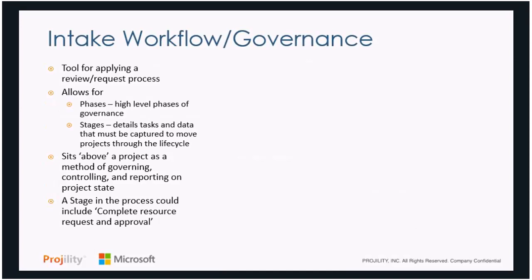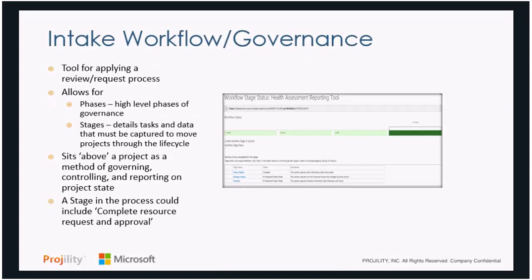So once we have that intake process, the project intake coming in, we're going to put some kind of workflow behind it. And the workflow, or the governance, is a process for reviewing the requests, applying different phases and stages and different specific activities to those requests, and getting those approved. An example of how this would work with resource management is you may have a stage that says complete resource request and approval before something can move into formal planning. That may be a step that needs to be checked off, and how you would achieve that is to have that manager go in, request the resources through an engagement, and then based off that, they can check that off, and the project now goes into an approval state.